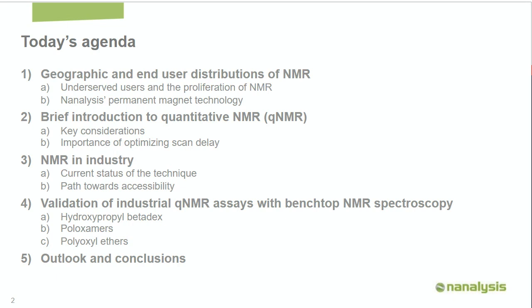And then finally, I'll show you a few examples of some work we've done on hydroxypropyl beta dex, some poloxamers, as well as some polyoxyl ethers. And I'll try to provide an outlook for the work we're continuing to perform, so an outlook towards future projects.